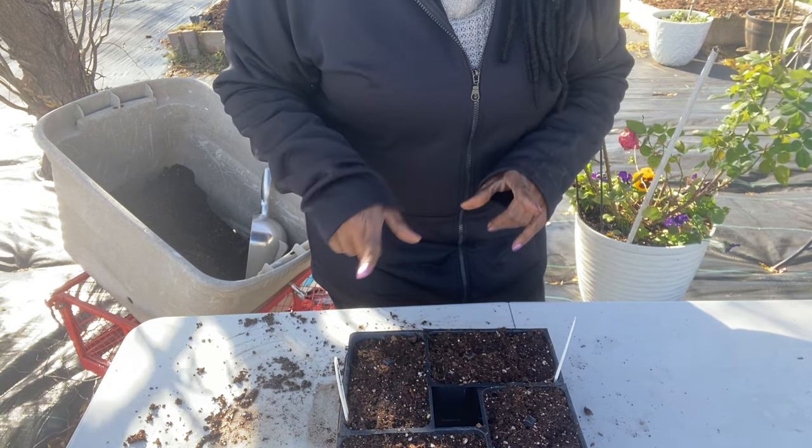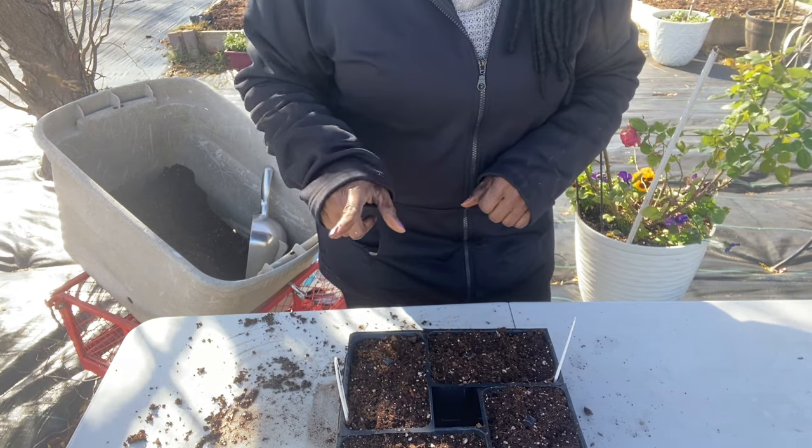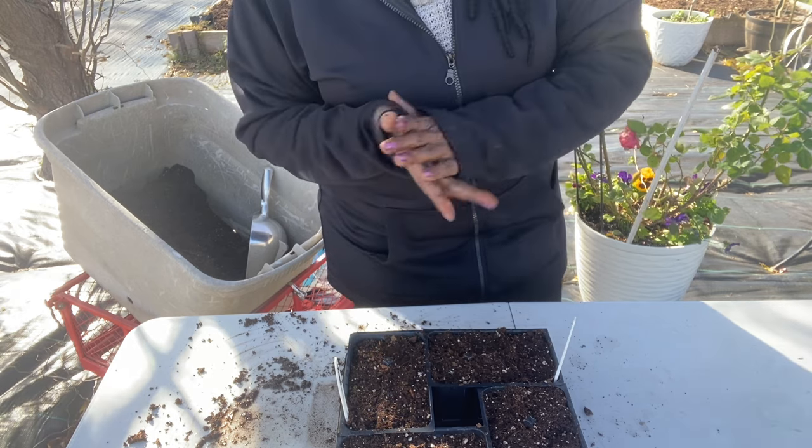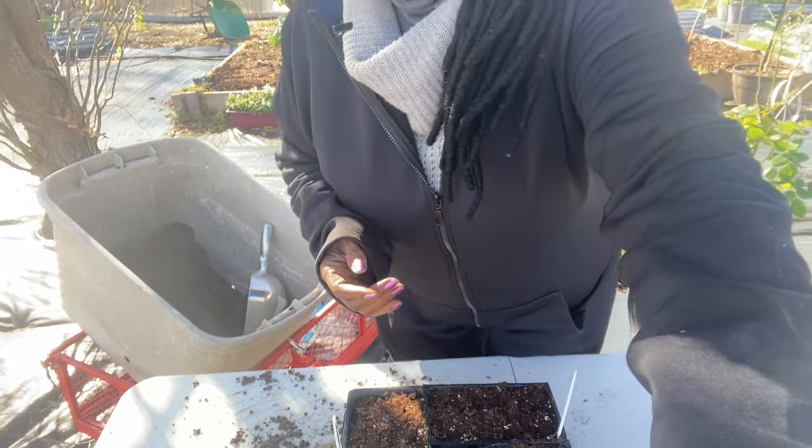So now I have my Napa cabbage planted. I have 12 cells of that and also 12 cells of rutabaga. So y'all, I am so happy about that. I already had some rutabagas planted, but I'm happy because I got those Napa cabbage. Hopefully those reviews were just operator errors and that my seeds will be viable and germinate so I can give me some Napa cabbage so I can make my kimchi.